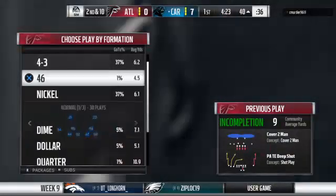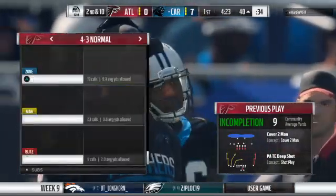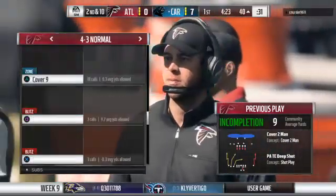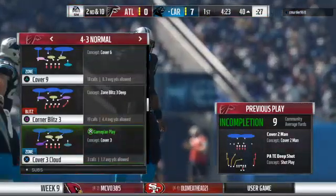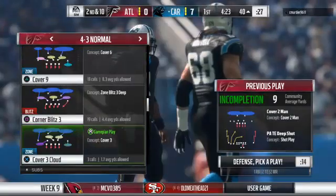What I loved about meeting with these coaches before the game is we didn't even have to ask any questions. They told us if they were going to be aggressive and push the ball downfield. They weren't successful on that play, but look for them to try it again later.